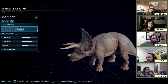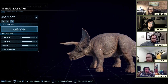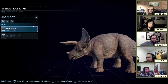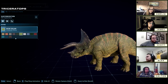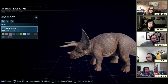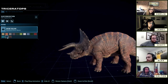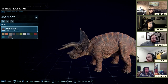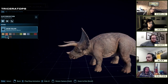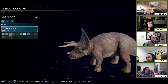Chronology doesn't change. Color grading. That's a better color grading. So here's the Jurassic Park skin, and you just mouse over back and forth. Yeah, the nose horn is different. Brow horns too. Look at the jugal as well. Yeah, there's some differences there. The beak on the Jurassic Park one is a lot longer.